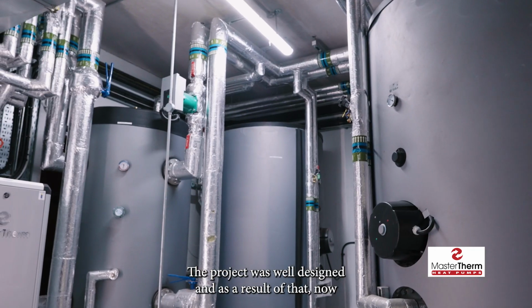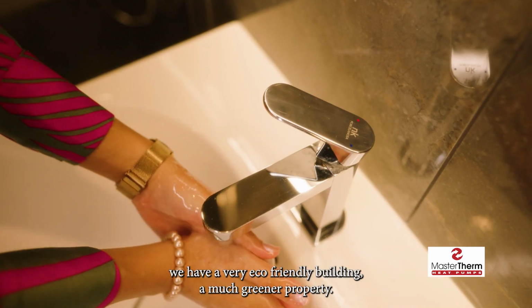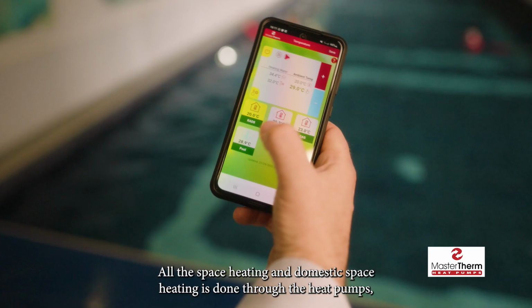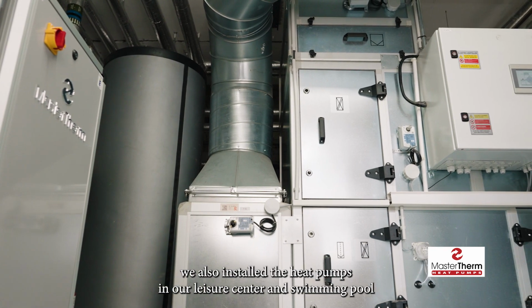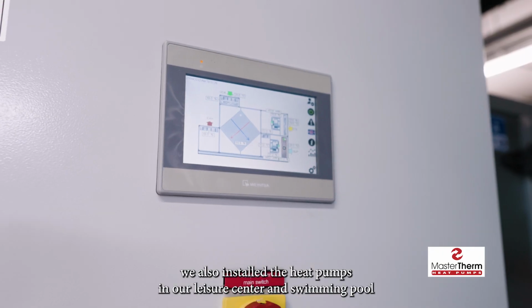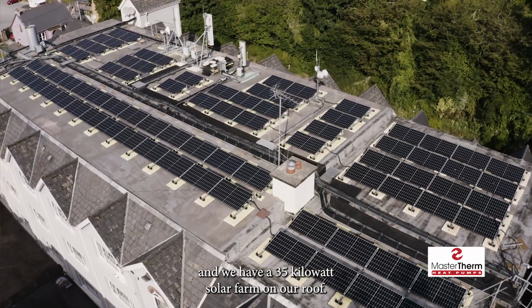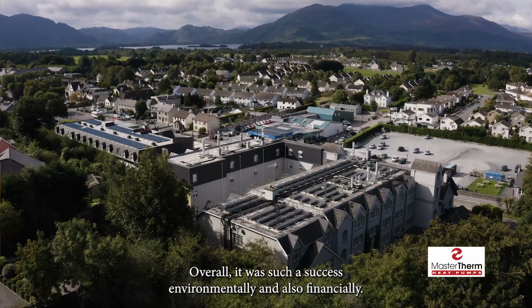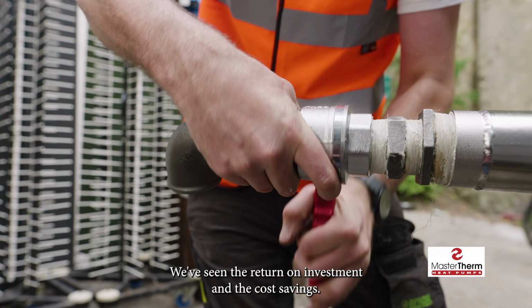The project was well designed, and as a result, now we have a very eco-friendly building, a much greener property. All the space heating and domestic space heating is done through the heat pumps, and we also installed heat pumps in our leisure centre and swimming pool. And we have a 35 kilowatt solar farm on our roof. Overall, it was such a success environmentally and also financially. We've seen the return on investment and the cost savings.